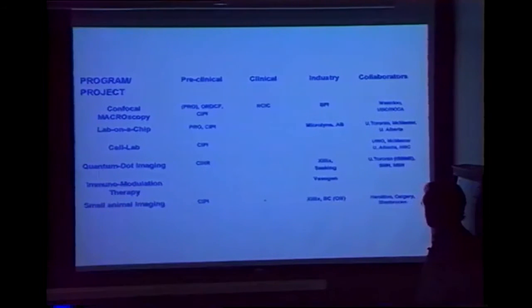We've done some work with a company on immunomodulation, and I'll show you something on small animal imaging. Again, this point at collaboration. So let's start with small animal imaging. A couple of areas here, one bioluminescence and the other hyperspectral fluorescence.